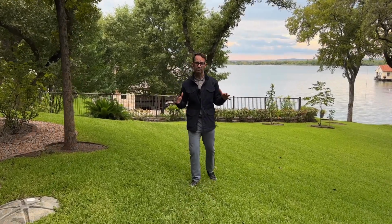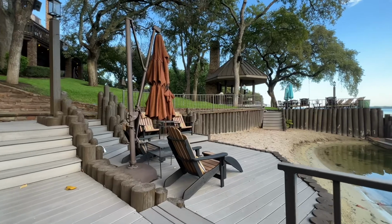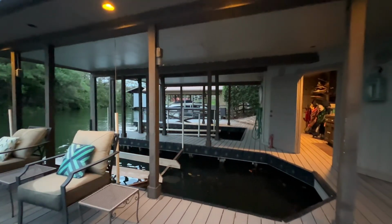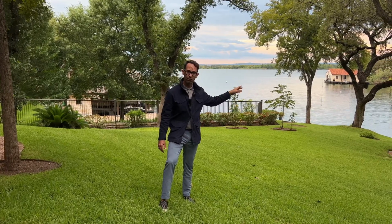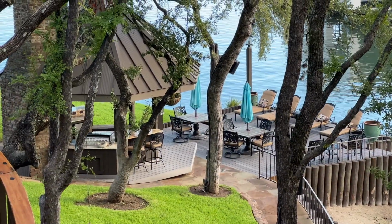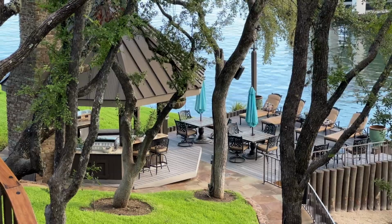It's very private, very serene. You have a beach over here. You have a 2-boat dock to my right, and then you've got a lower gazebo, full granite, bar stools, bar area, ice maker, water, etc.